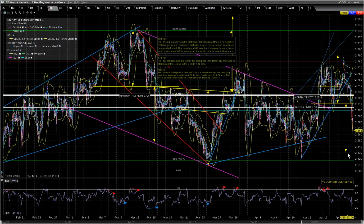That double top has a target in the 2.63 area, and the obvious target would be a retest of this low here in the 2.61 area. I like the downside here. I'm seeing a little positive divergence, but really I'm not seeing any strong reason to think that double top isn't going to make target. What I would add is that if we have seen an early high on NG, then we may not be coming back. So that is worth bearing in mind.